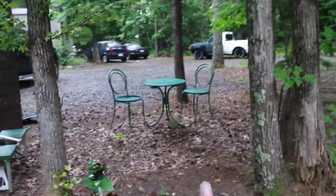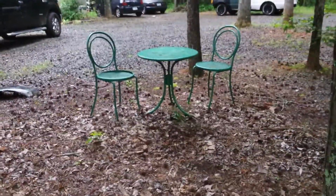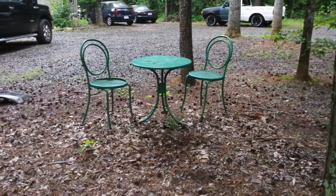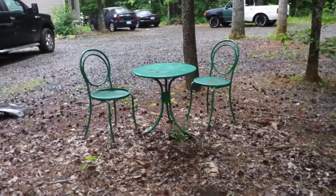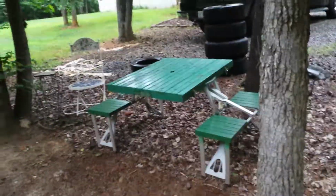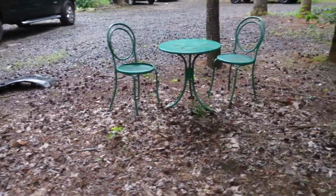And I'll show you one more thing, because the rain is coming, but I finished painting this bistro set this week. I bought it last year at a yard sale, and I painted it last year, and the paint started chipping off. I don't know why. It was Rust-Oleum, but I painted it this green color, and it matches this table, which I also painted this week. So that's my little sitting area.